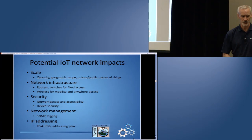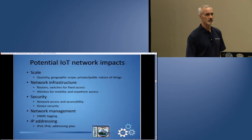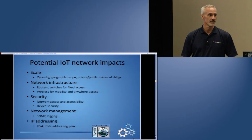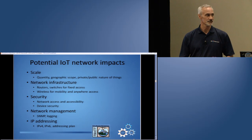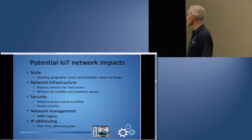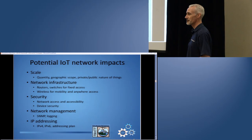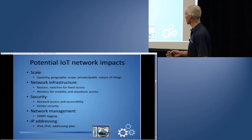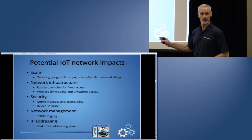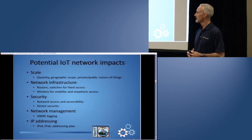Security. Security is obviously a big area for any IT or operations planner or engineer. And so these things, really going through the due diligence in terms of validating the hardening of those things from penetration. Obviously, if someone should compromise a thing, that could perhaps be used as a stepping stone within the network. So something to think about there, but also just from a network access and accessibility perspective, having things popping up on your network may be something of concern to think about.